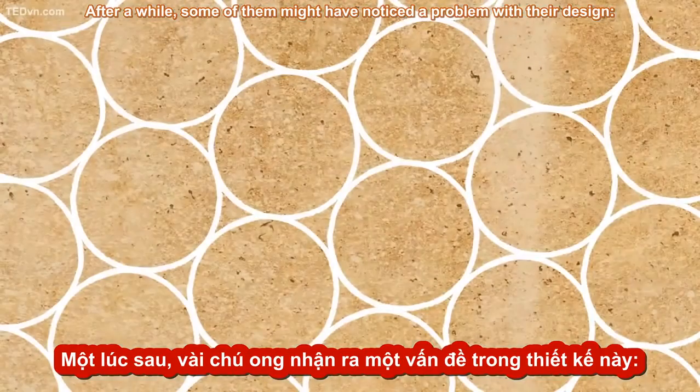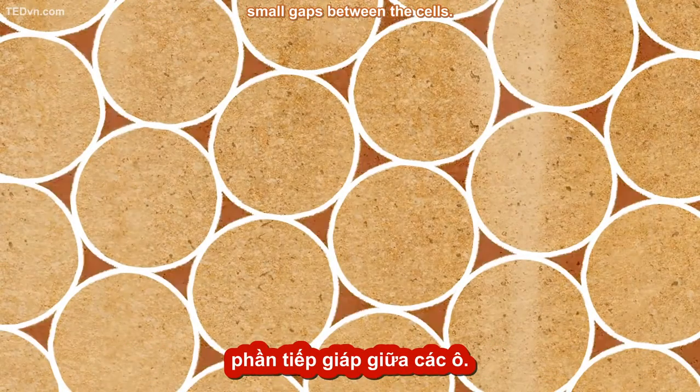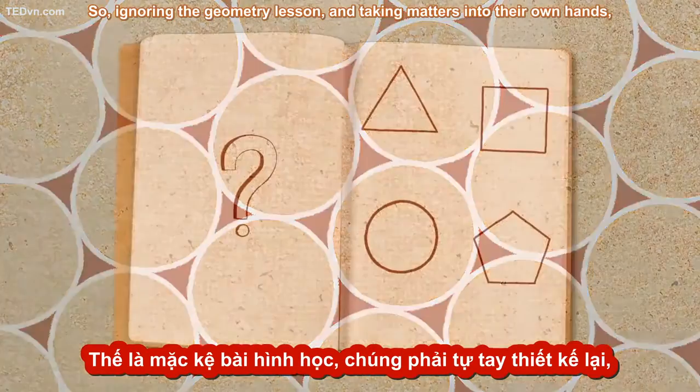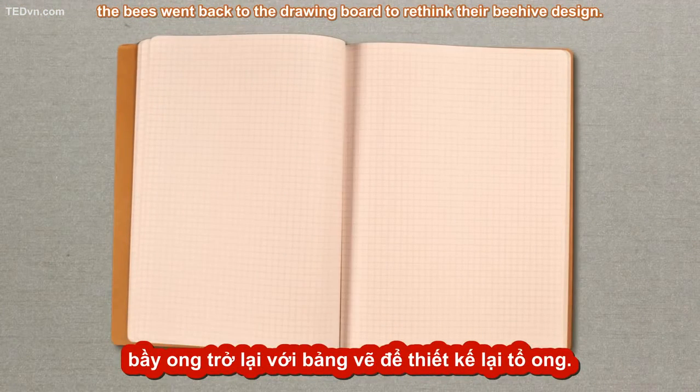After a while, some of them might have noticed a problem with their design. Small gaps between the cells. We can't even fit in there. That's wasted space, they might have thought. So, ignoring the geometry lesson and taking matters into their own hands, the bees went back to the drawing board to rethink their beehive design.